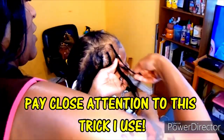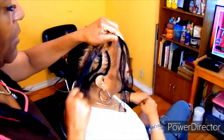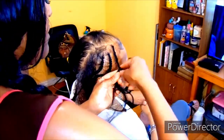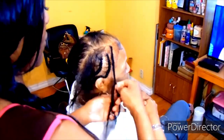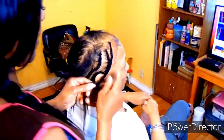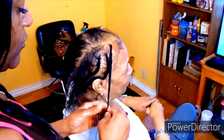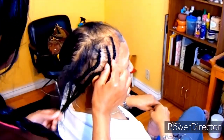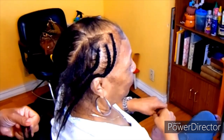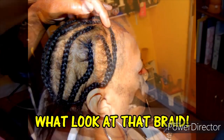Watch. Look at that. Look at this braid that I just created right there. This is going to help the style. Yes, ladies, so if you don't have edges, and you need to create a braid, this is what you need to do. Stylist, this is a very easy, simple way to create a braid on the edges so that you can have a fuller look. Yes, this will cover the edges with the style that she is going to be getting.